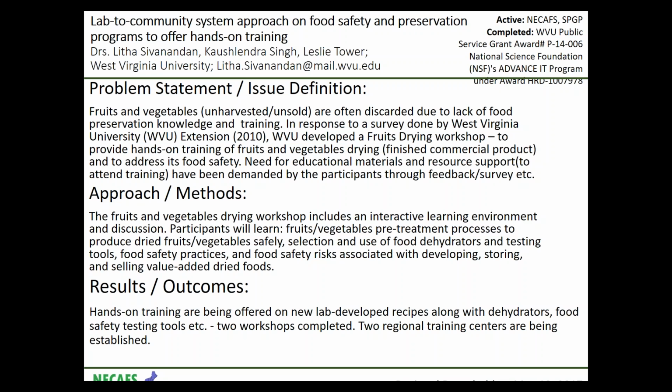From our West Virginia Department of Ag, one speaker is sent, and the Health Department sends one speaker to our workshops whenever they are available. So we have a big collaboration in the state, always, with all the other entities here in West Virginia.